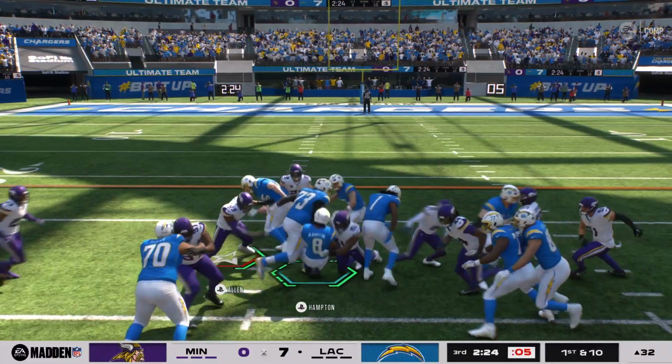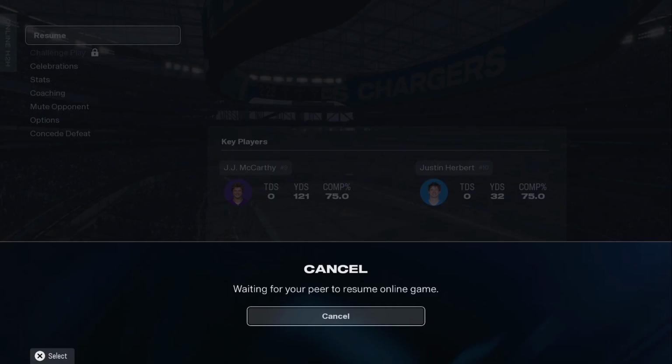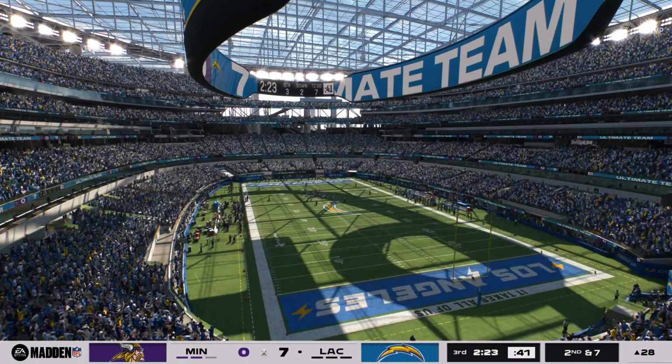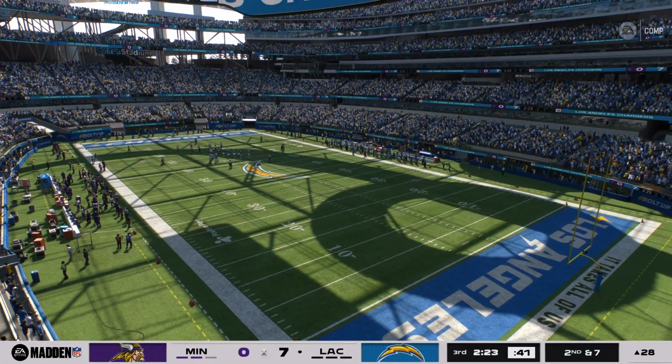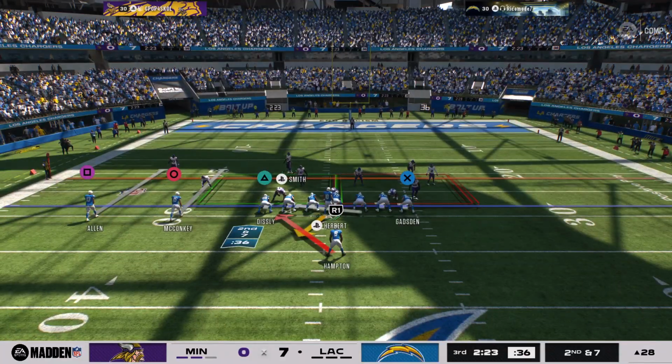Shotgun give to Hampton. And they sent it straight ahead, but the front stops it. The Vikings call a timeout. It'll be their first. With just 2 to use the rest of the way. After the 3-yard pickup, it's 2nd and 7.